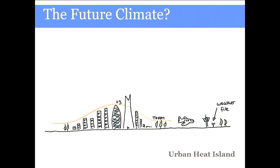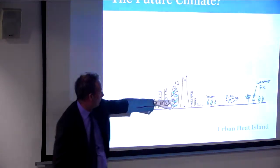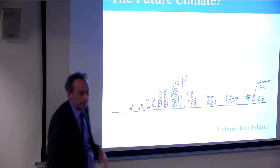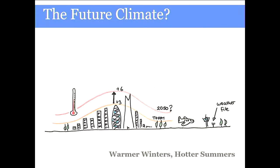So, now we're in London. If you're a building designer, the weather file for London is almost certainly the airport. The airport is not representative of the city centre because of urban heat island effect. And then we know it's getting warmer as well. So as a design team, if we're using a design weather file from an airport, does that represent the climate your building will face over its lifetime? You might be underestimating overheating risk, potentially.